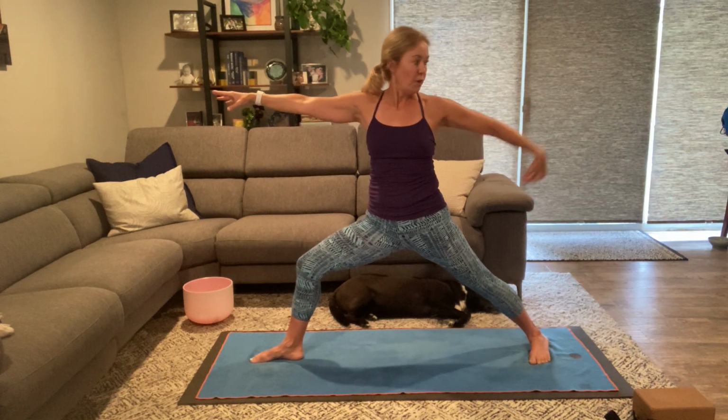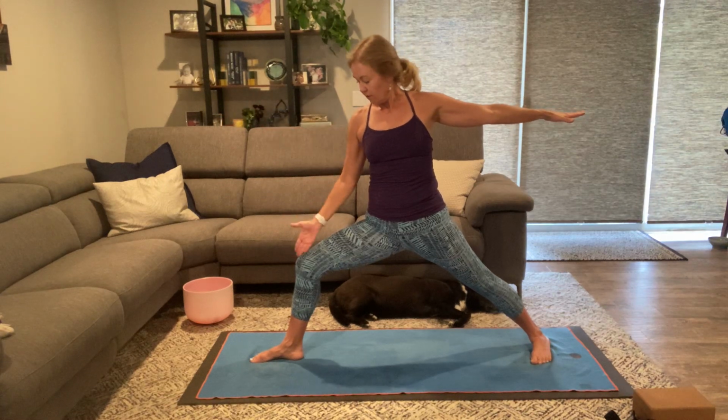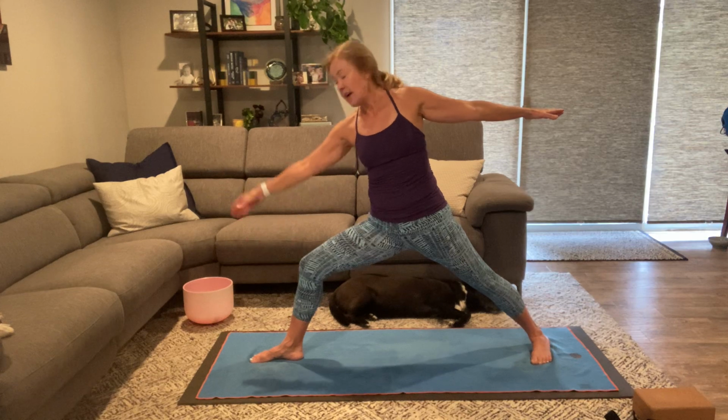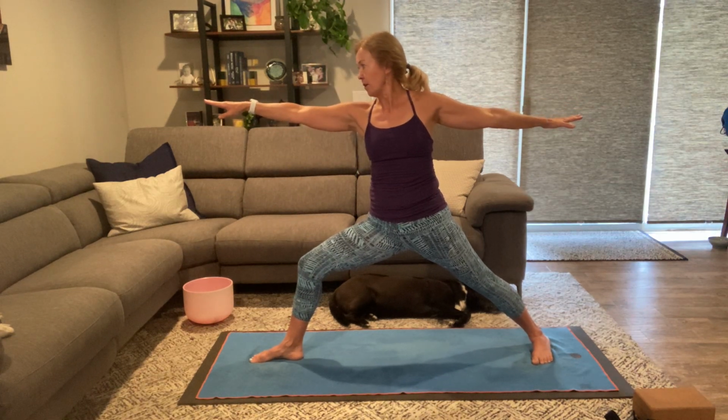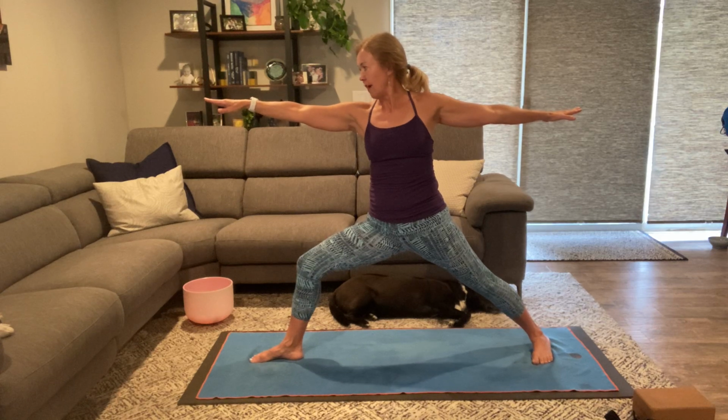And then from here, transitioning to warrior two. Arms are at the same level. If you have an injury, just release that hand down at your waist. Roll the shoulders down and back. See if you could open up for the heart a little bit more. Check the right knee. Keep the right knee open so that the middle of your kneecap is in line with your second and third toes. Let your gaze extend forward, out beyond the right fingertips.